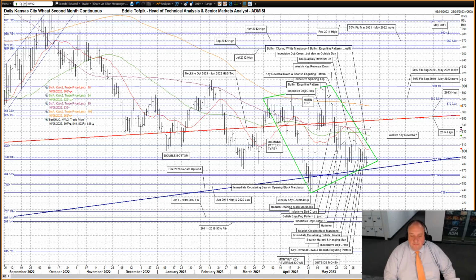Kansas City wheat. Once again, and actually for quite a while now, prices have been hitting and utilizing the bright red trend line formed of the neckline of the small but influential October 2021 to January 2022 head and shoulders top, currently 847. You can see that even today as it has capped today's market.